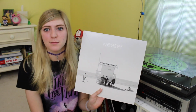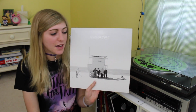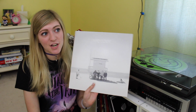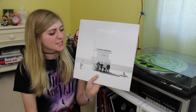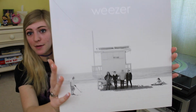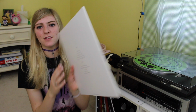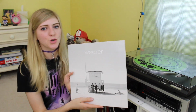I want to get more of their albums. I really want to get the Green Album, which you can get. I've seen it at stores, I just haven't picked it up yet. I want to get the Green Album, I want to try to get the Blue Album. There's a lot. But this is my favorite by them. Just such a beachy vibe. Obviously, the cover is them on a beach. And I just love this album so much. There's all the songs. It's just such a great album.